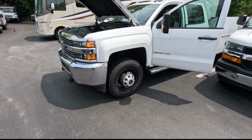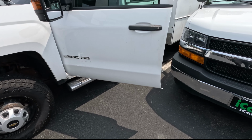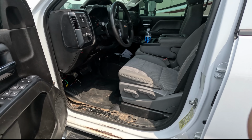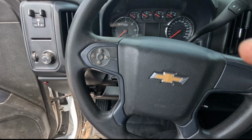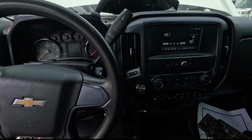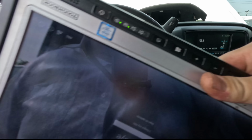All right, I got here a 2018 Chevy Silverado. Customer complaint is intermittently the dash doesn't work, the cluster doesn't work at all, and the HVAC controls. Right now it's actually acting up.